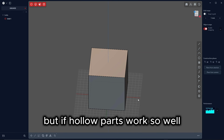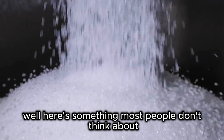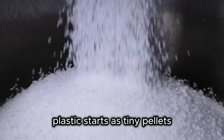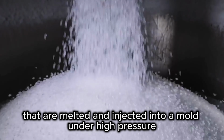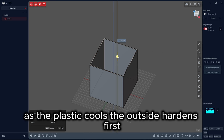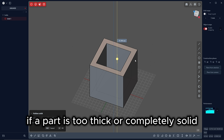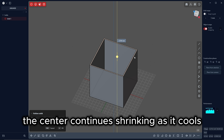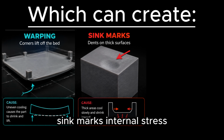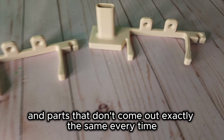But if hollow parts work so well, why not just make everything solid? Well, here's something most people don't think about. Plastic starts as tiny pellets that are melted and injected into a mold under high pressure. As the plastic cools, the outside hardens first while the center stays hot much longer. If a part is too thick or completely solid, the center continues shrinking as it cools. That can create warping, sink marks, internal stress, and parts that don't come out exactly the same every time.